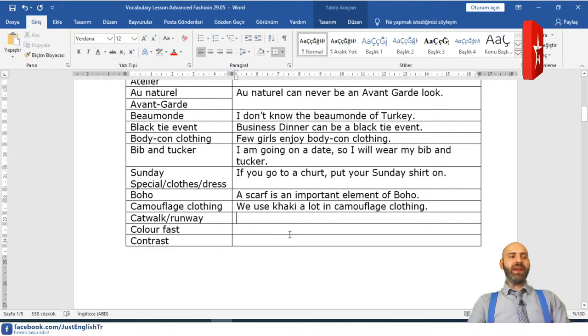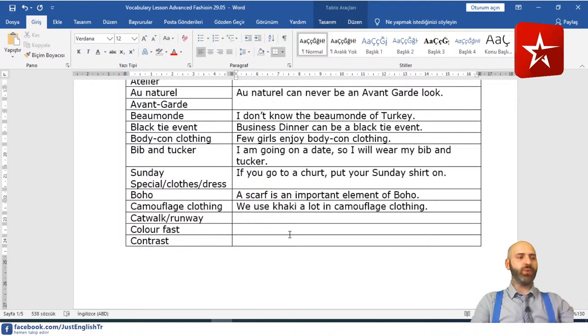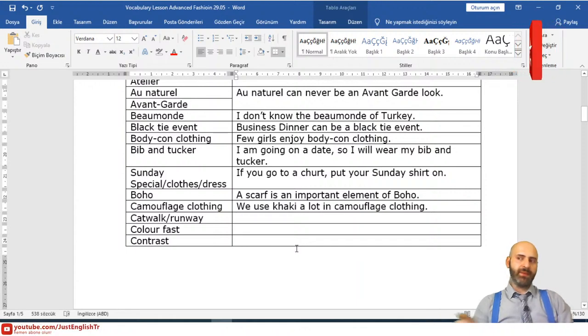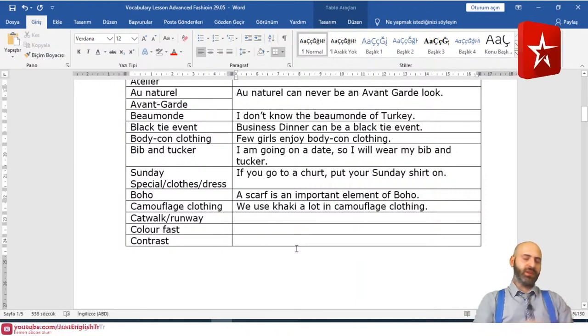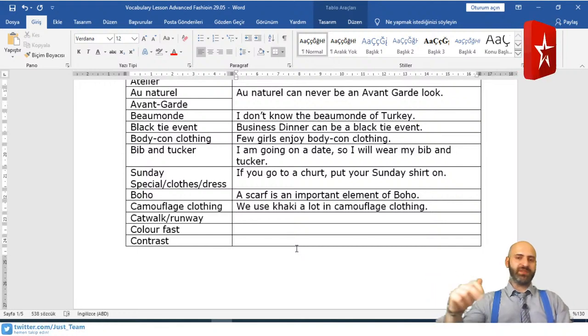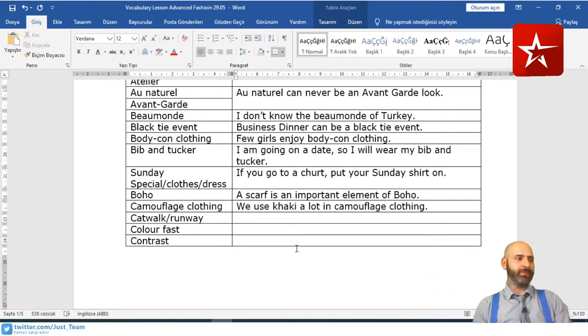Catwalk and runway. One of them is American English, another one is British English. Maybe you know what it means. It is a place where models walk during fashion shows, for example, when we watch fashion shows on TV. The place where the models walk is the catwalk or runway. Girls and boys, tell me which model has the best catwalk? Which one is the best in catwalk or runway? Which model has the best walk?